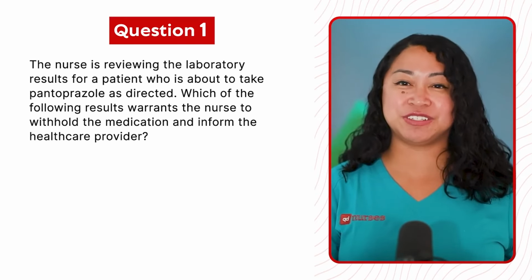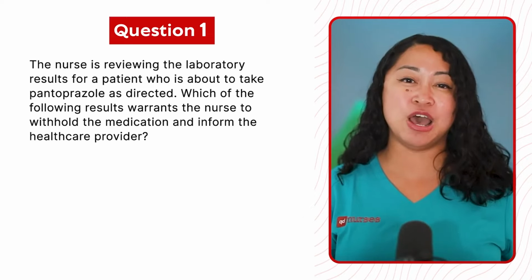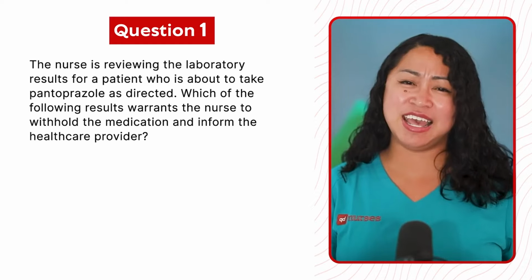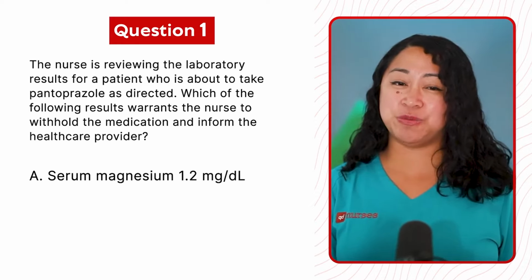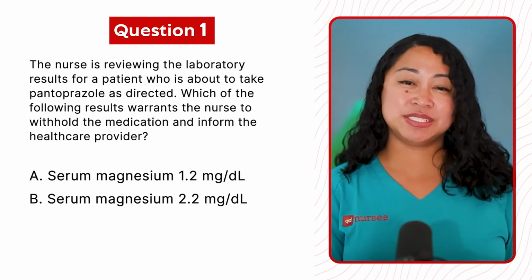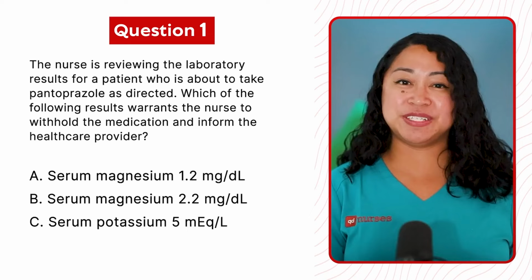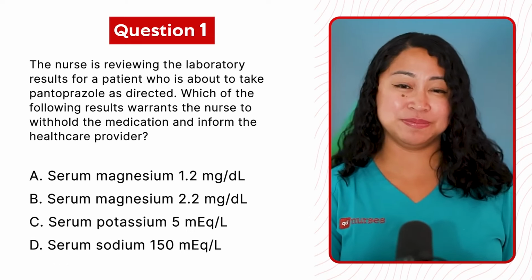Now, let's apply what you just learned to 10 pantoprazole questions. Question 1. The nurse is reviewing the laboratory results for a patient who is about to take pantoprazole as directed. Which of the following results warrants the nurse to withhold the medication and inform the healthcare provider? A. Serum magnesium 1.2. B. Serum magnesium 2.2. C. Serum potassium of 5. D. Serum sodium of 150.